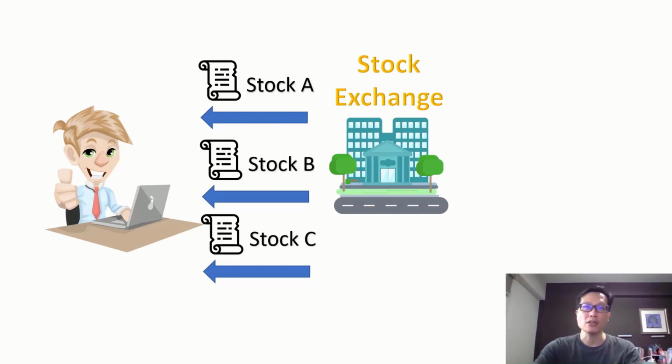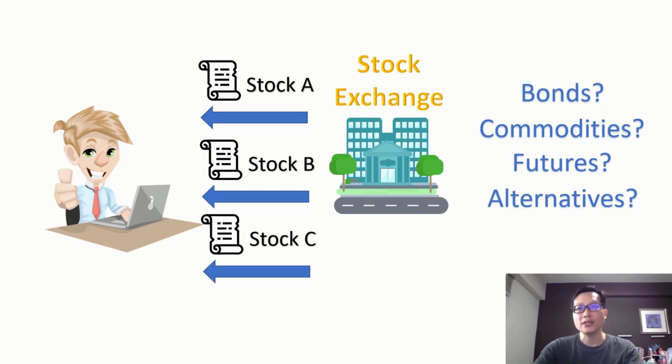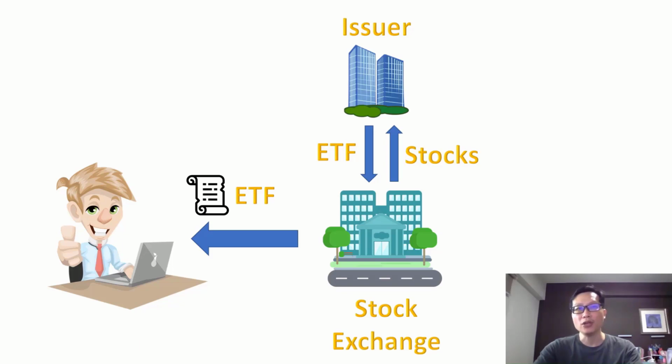If an investor wants to diversify outside of stocks, there is no easy way to gain access. Some of these alternatives include bonds, commodities, and futures. With the evolution of the ETF market, the picture looks quite different today.